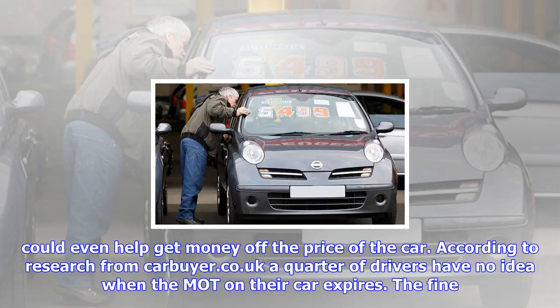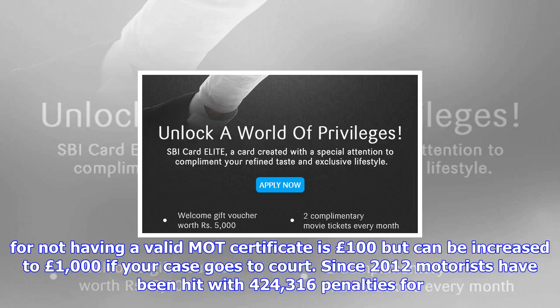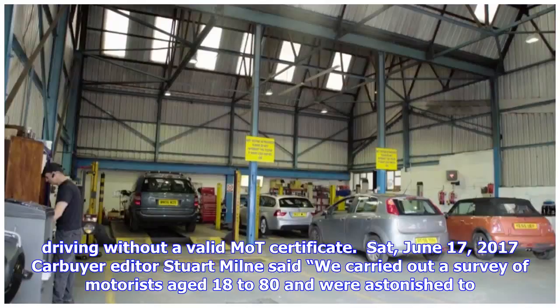Carbuyer editor Stuart Milne said, "We carried out a survey of motorists aged 18 to 80, and were astonished to learn that 27% of them haven't got a clue when their current MOT runs out. Indeed, some of them could even be driving around without a valid test, with clear safety and legal implications. Make the MOT Check website your first port of call."